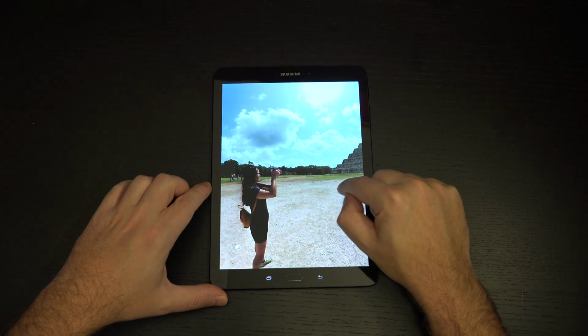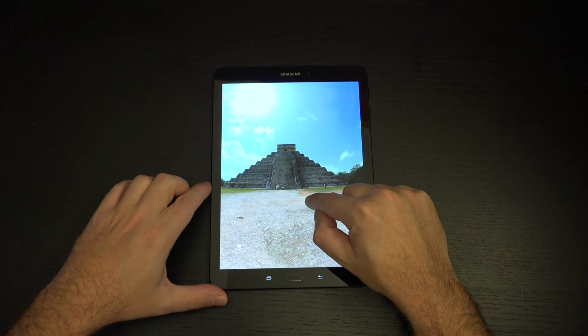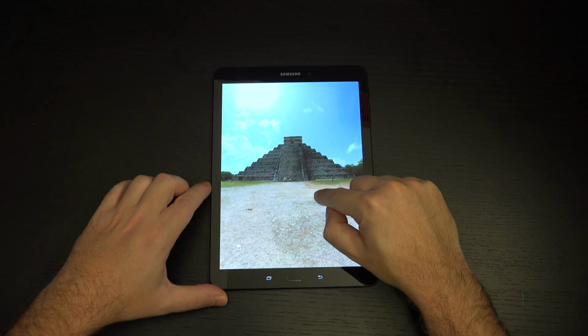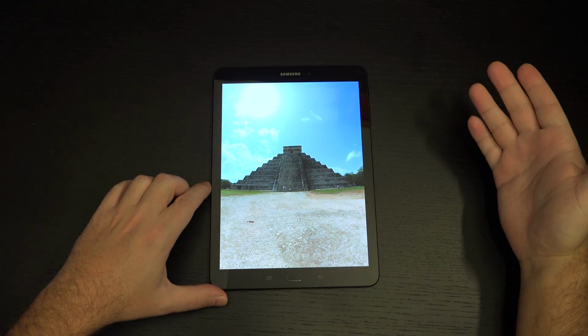My better half right there, also shooting. Surprise, surprise. Someone else is using the gear, not just me. And then, of course, bright sun. It was hot as hell, as you might imagine. And if I go ahead and hit play, the video will start to play.